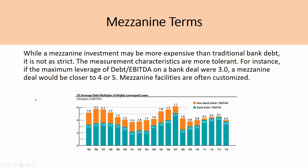And now looking at this illustration, I think it's really interesting. I could spend a lot of time on this because when I was first looking at it, I thought, God, there are so many comments I can make. But essentially, you have your multiple of EBITDA. Here you have your non-bank debt to EBITDA, which is the orange, and then the aqua blue is the bank debt to EBITDA ratio. And as you can see, in the research I was working off, the average is around 3. So in 1995, 96, it was 3.3, 3.5.